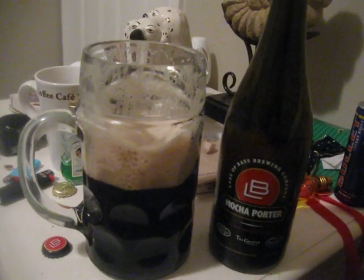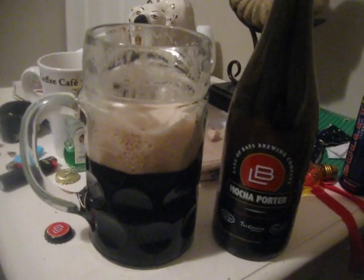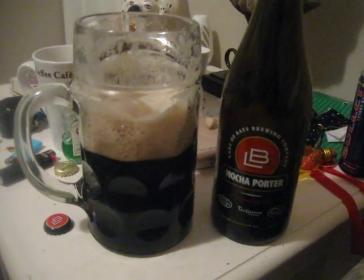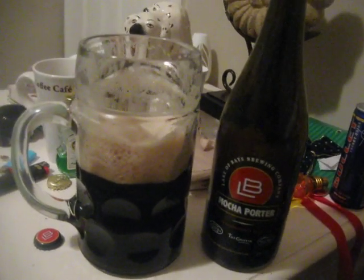It's Lake of Bay's Mocha Porter. It's considered their winter beer, I guess. It's 5.5%, and it's not an amazing porter. It's not terrible. I fucking love dark beers and wish I could review a lot more of them more often and easily. But it's more just like an average beer, so 2.5 out of 5, I guess.